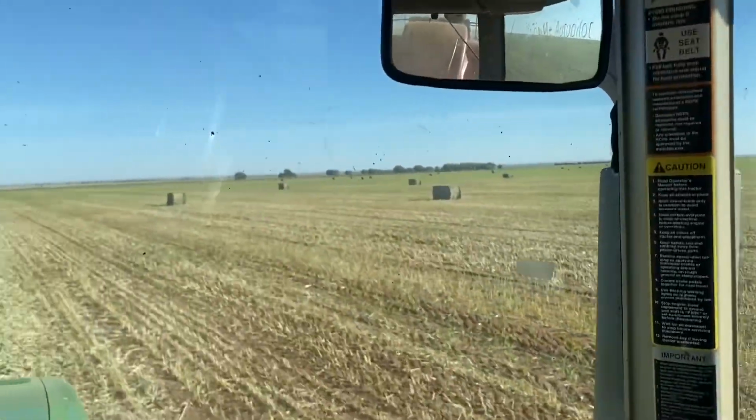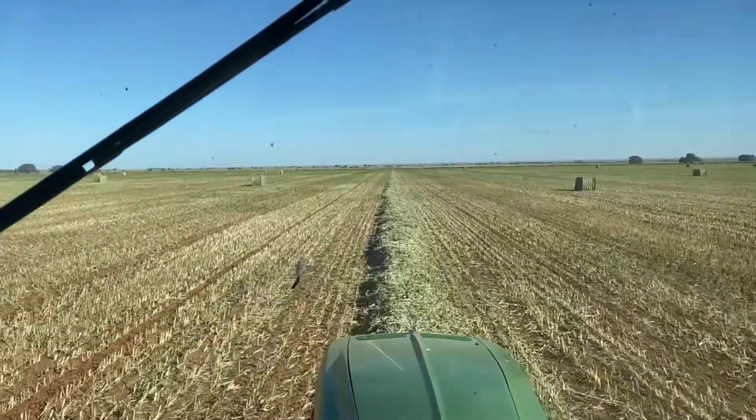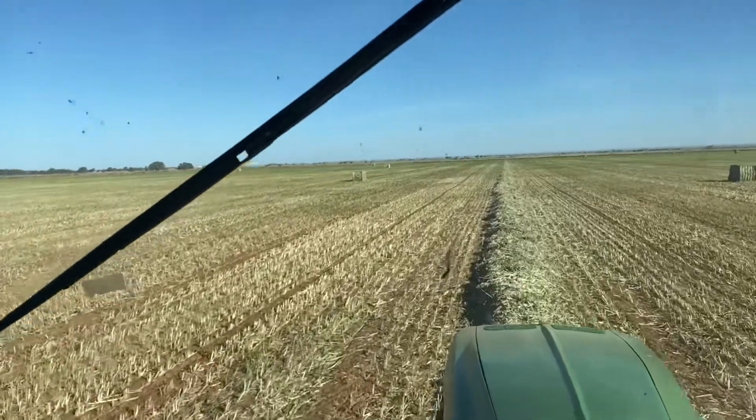Didn't look too bad at all. Bales are still looking real good, even though it's a little bit on the dry side.